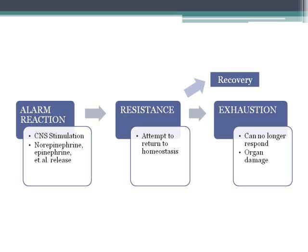Then we move into a resistance stage, which is more long-term. Hopefully it's not too long-term, but it's there to stay. That's when the body is trying to return everything to that balance, that homeostasis. From there, either the person can recover or they move to the exhaustion stage where they can no longer respond. The hormones are tired, the body is tired, and then we're looking at organ damage.